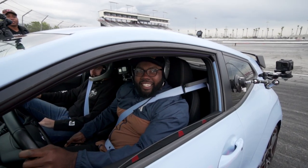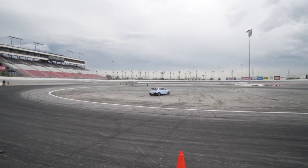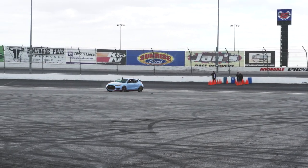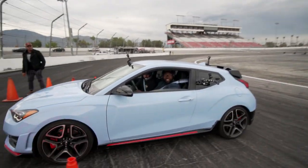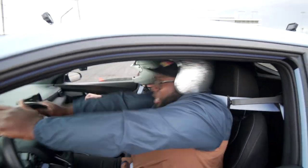Ready? This car is so fast in reverse. I had no idea. It's so, I was like.